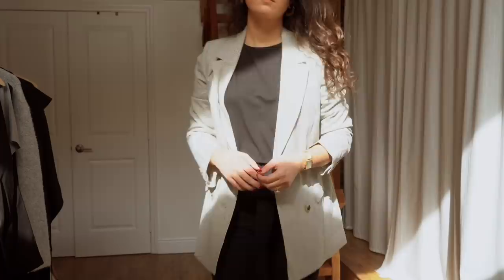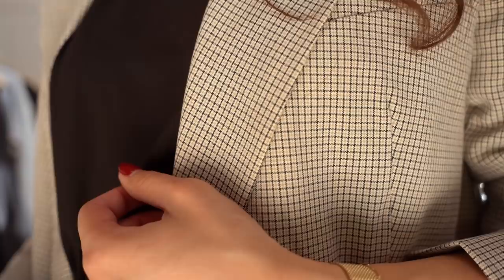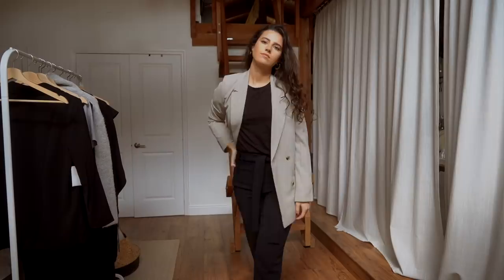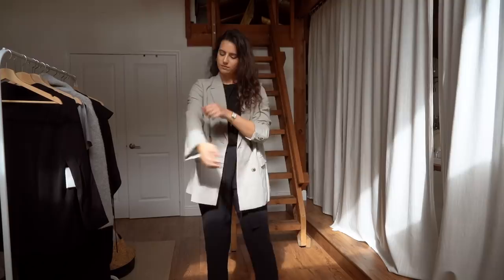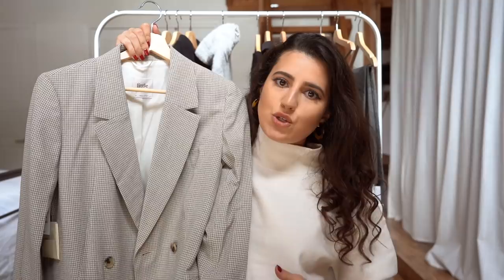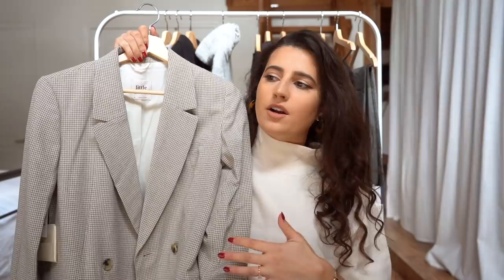And I absolutely love this. I love how it fits. I love how it's not extremely thick or too hot, even though this is a fully lined blazer. I roll up the sleeves and I can definitely get away with wearing this with a white tee or a black tee underneath and some jeans, very casual. Even though I live in a hotter climate, I can get away with wearing this.